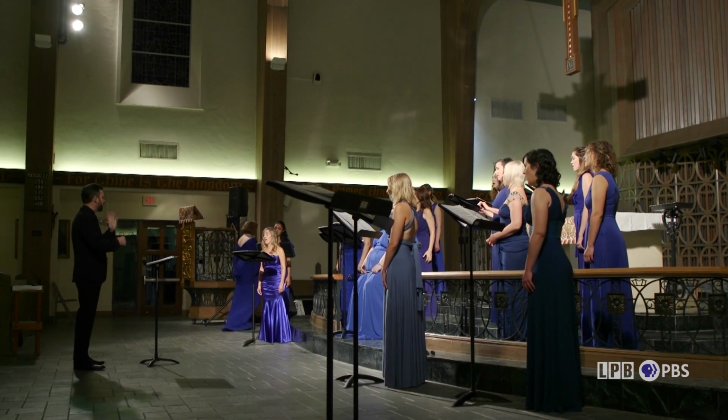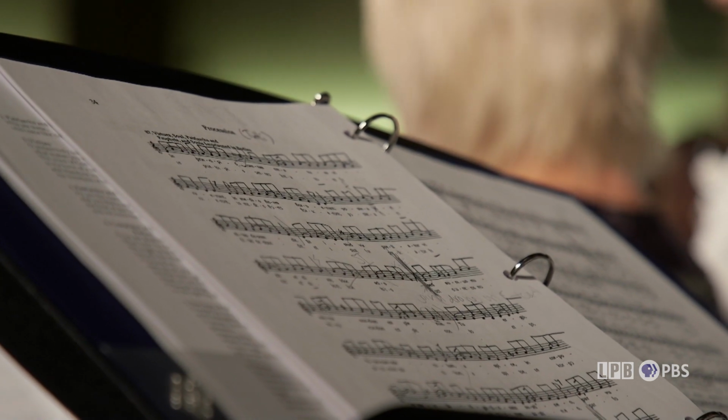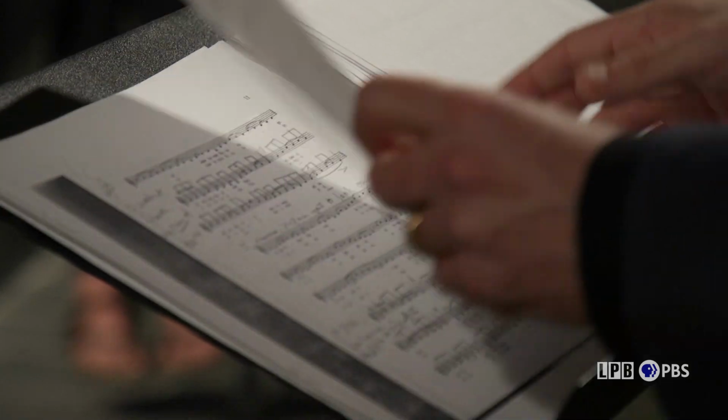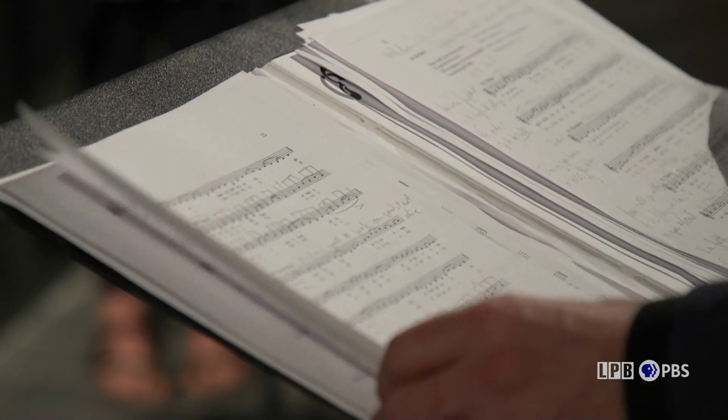It's written in a style and in a musical language that we don't have the key to anymore. We know the notes that she wrote, and we know the order that they come in, and we know the words that were underneath them. But everything else is something that we've had to reconstruct.